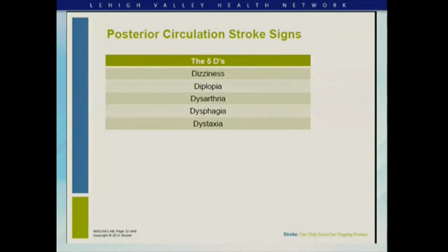Posterior circulation is a little bit more tricky and oftentimes can be missed, especially when you look at the symptomology that posterior circulation strokes typically present with. This has been described in the literature as the 5 Ds, but I can tell you this is sometimes very difficult to tease out, and oftentimes we've had patients present almost looking like they have flu or malaise of a different origin, only to find out that this started suddenly and we should have been thinking stroke from the get-go.